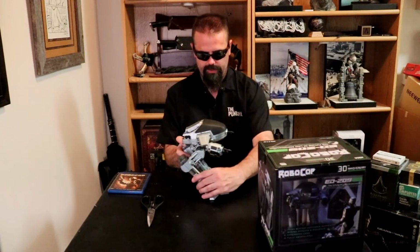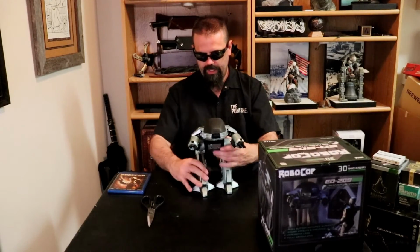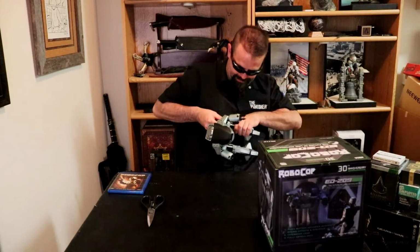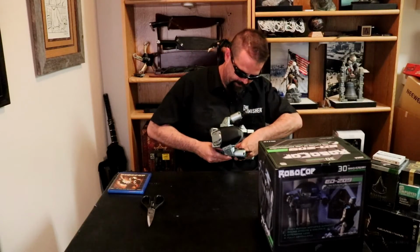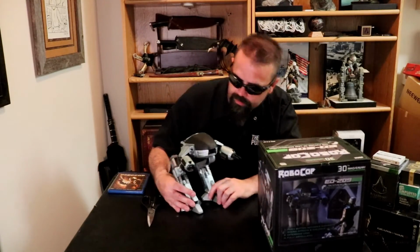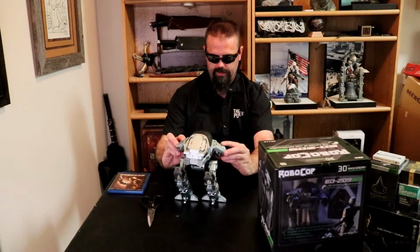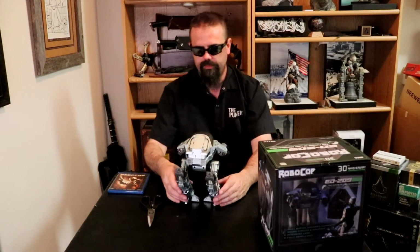Alright, so I'm going to try to get him to position himself. He's probably the most awkward looking robot I've ever seen. But I'm going to try to put him about halfway down. And that's the other thing, trying to get him to line up. You see, now he looks like he's looking pretty much dead on. So we can just pose him a little bit here, and bend his head down forward.